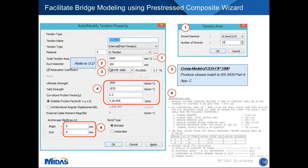So this is how we define the tendon properties. First, we choose the internal cross section, the type of tendon, and also we define the number of strands. In our case, we have 19 strands of 15.2 millimeter diameter. Once you click in the number of strands, the total area will be automatically calculated by the software. It's equal to 2,660 millimeters squared. And we need to tell the software what the duct diameter is. MIDAS Civil defines the duct diameter as the outer diameter. So this is very important to remember.